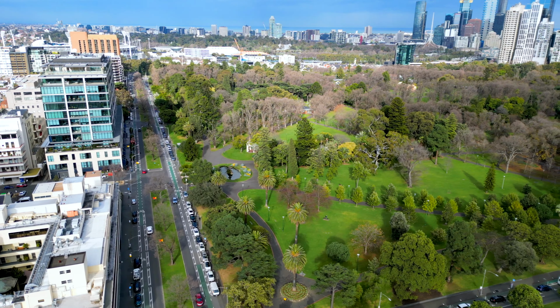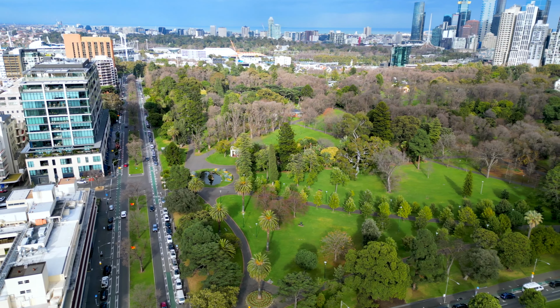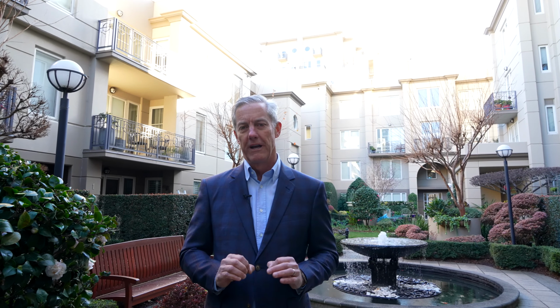It's here in the very heart of East Melbourne. It's a magnificent location. You're moments from the CBD, you've got the Fitzroy Gardens literally across the road, straight down the hill to the MCG to watch your favourite footy team play. It really is a great spot and so convenient in this part of Melbourne.